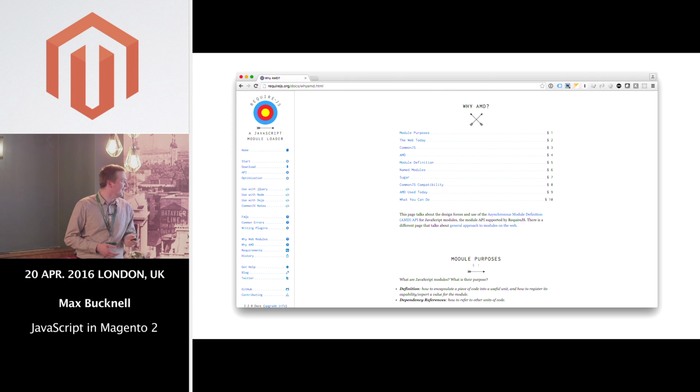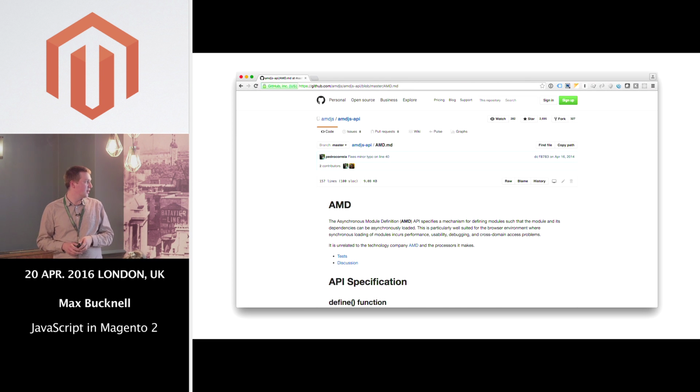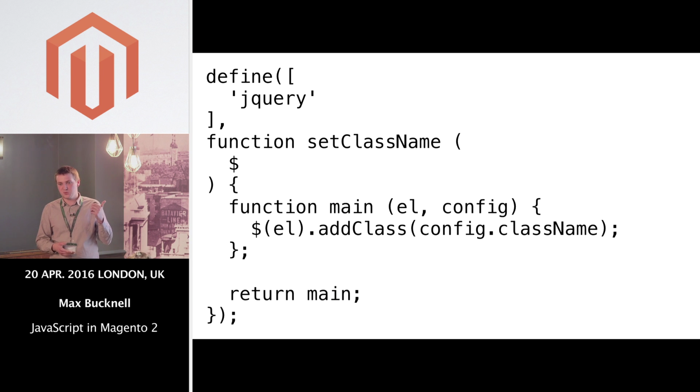And it forces you to write your code in a custom format called AMD. That's not the chip manufacturer, it's a different AMD. It stands for asynchronous module definition, I think, right? It's pretty well documented here, and there's a specification for it too, if you really want to get deep in this. Now, here's what it looks like, right?